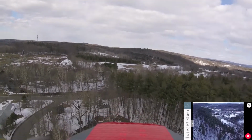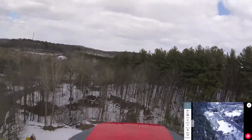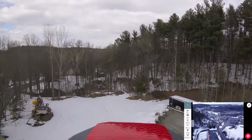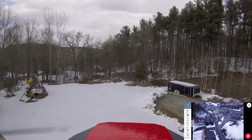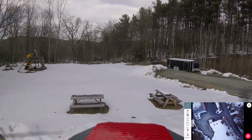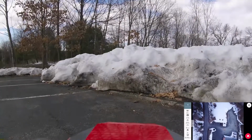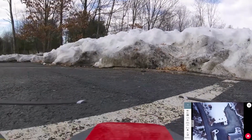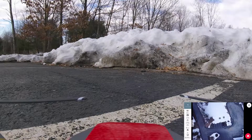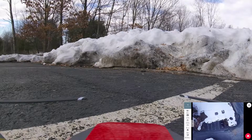Let's see how well the auto land works. As long as it doesn't land on top of the car. Looks good. Very nice. It worked well.